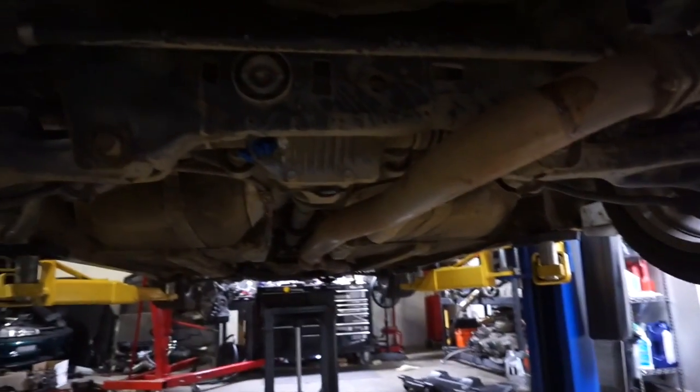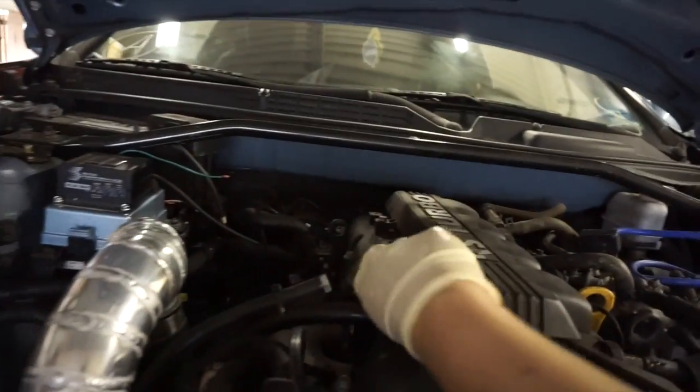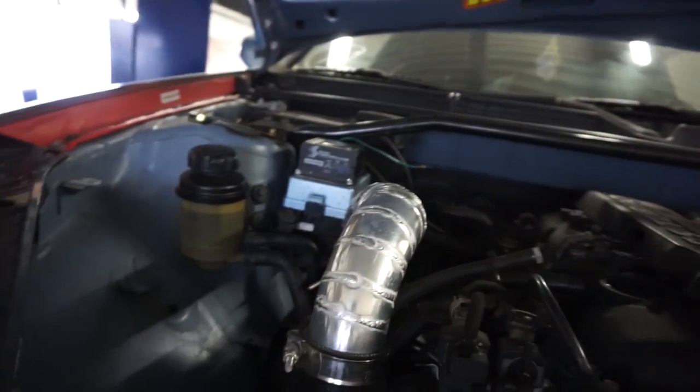Done with the differential, capped off with the AN fitting cap. Let me see if I can open this up so you can change that so much easier. Yeah, if you open that up, it takes a little less time to drain everything out.